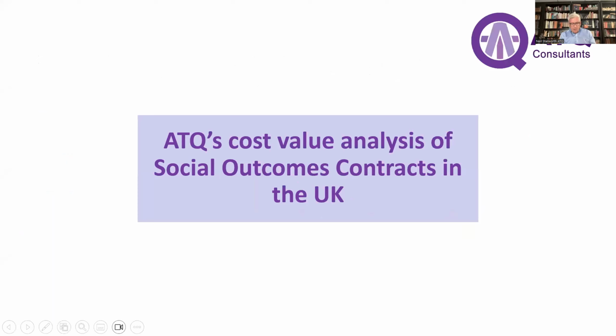So I'll start by saying a very little bit about ATQ. ATQ is a very small consultancy. There's just two directors. My colleague Edward should be on this call with me. We're advisors and researchers and evaluators, and we specialize in things that can be loosely put in the context of measuring social impact and helping people improve social impact.